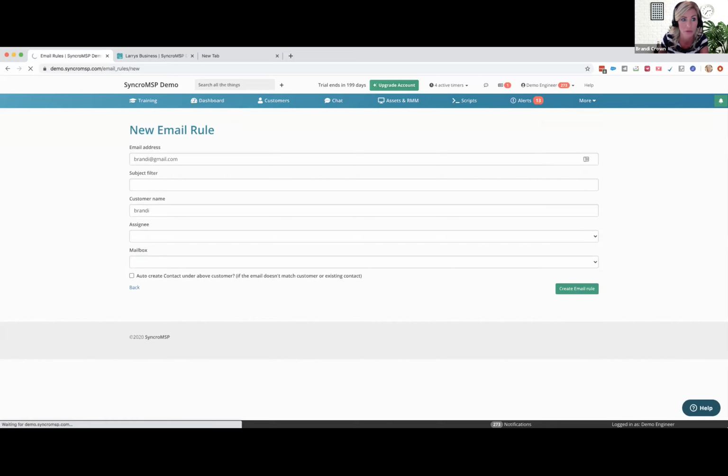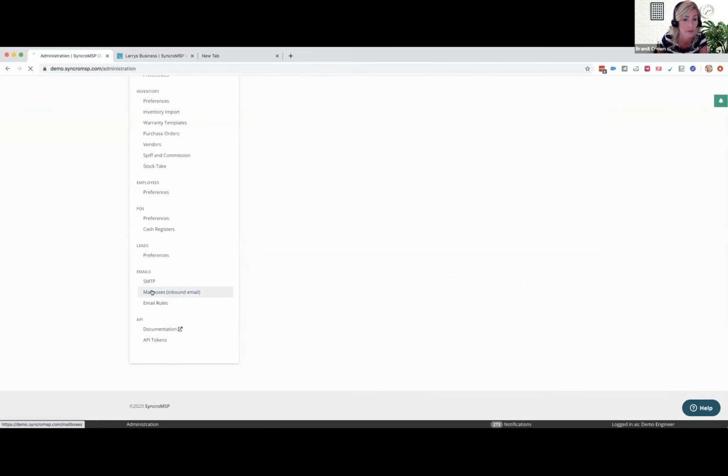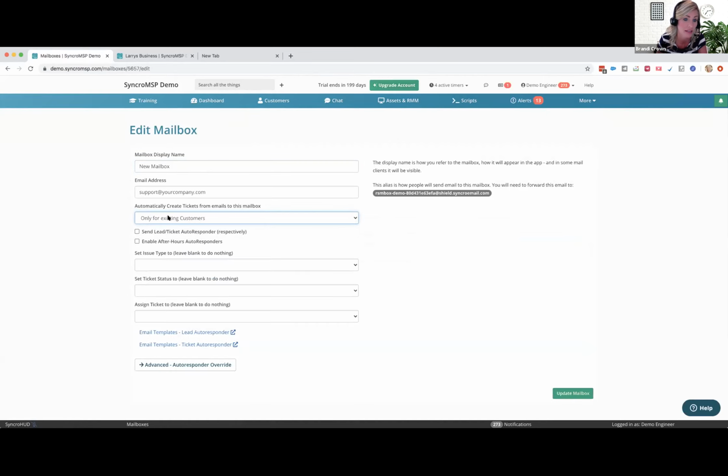Now, again, while we're here, I just want to show, and if you haven't set up your mailboxes already, those are in the admin section. But you will also want to make sure that you select never, always, or only for existing customers. So if you wanted it always for existing customers, always, never, you can decide in here. But if they do send an email to your particular support email address that turns into tickets, then yes, it would work even if they have Gmail.